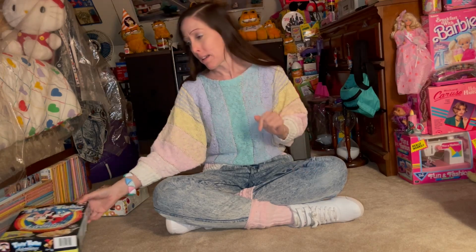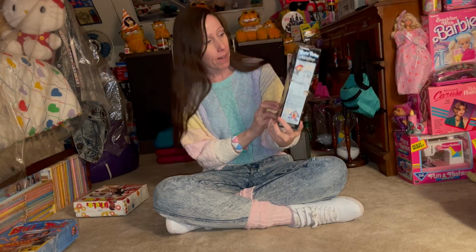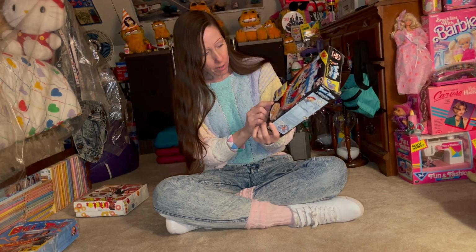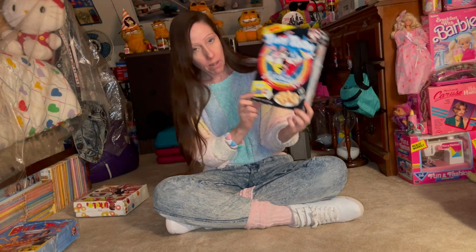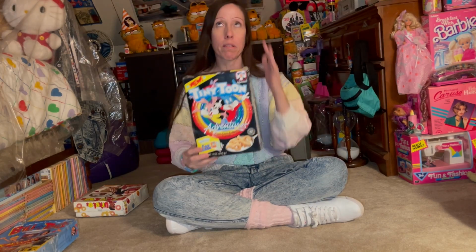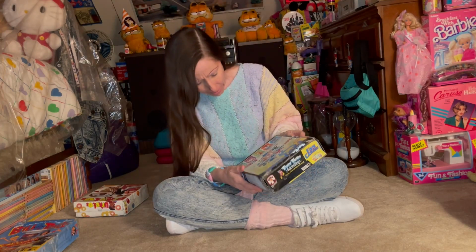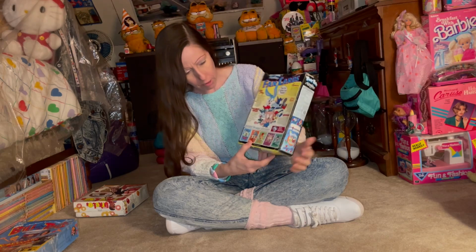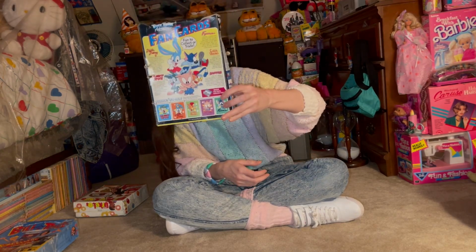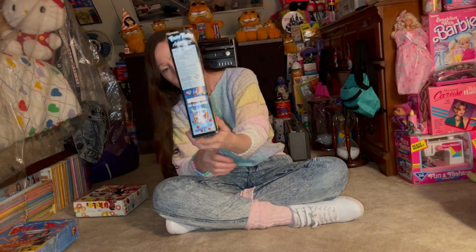Okay, next up, Tiny Toon cereal. Tiny Toon Adventures, I'm sorry. Corn, oats, and rice cereal, and they come with Tiny Toon fan cards. This one is dated 1990. Oh, this light is giving me sunspots in my eyes. Okay, and the cards are here on the back. There's the back of the box. Okay, there's the side. There we go.